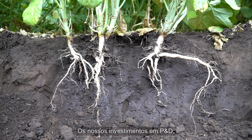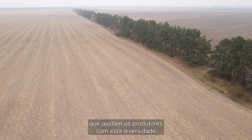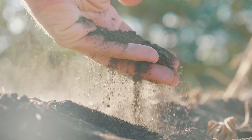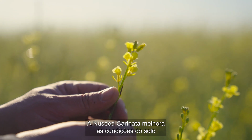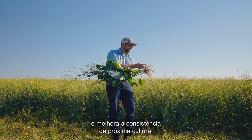Our R&D investments, our focus is really around rotational crops that help growers with that diversity as they build resiliency on their farms. New seed Carinata has the ability not only to sequester carbon and regenerate soil, but increase a lot of other benefits on that farm acre as well. Carinata improves soil conditions and improves the consistency of your next crop.